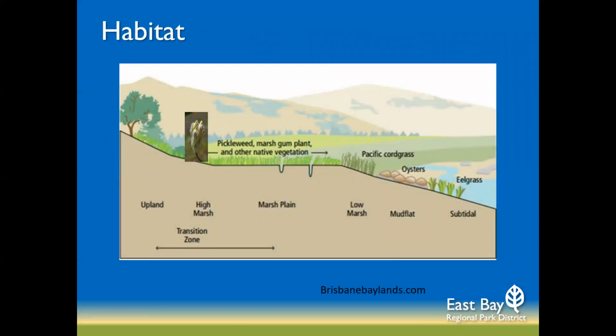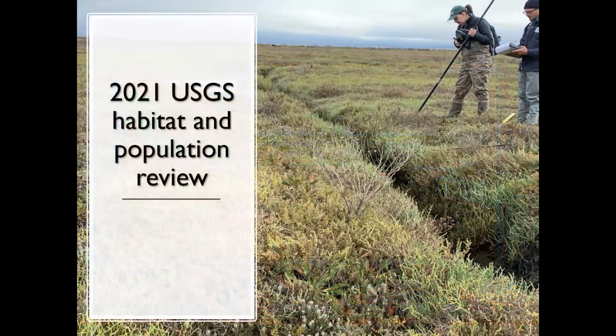So this is a schematic of tidal marsh habitat to show you where the soft bird's beak is growing. And this photo here shows you that it is growing near the top of the tidal marsh in the transition zone. So it grows in the upper transition zone next to the grasslands, which you're hearing about actually in a different talk today. So that's exciting, lots of Point Pinole today.